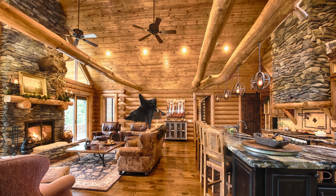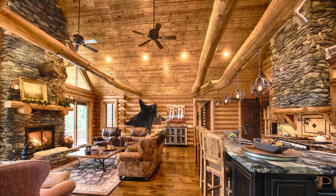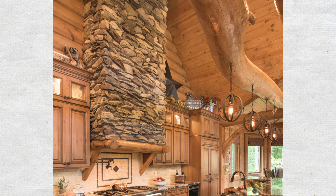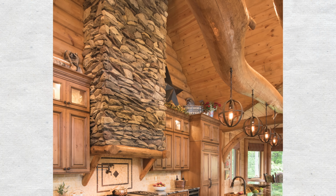Here we are inside the great room and kitchen area, and this looks absolutely amazing. That fireplace sets the tone with that beautiful stone, and then on the opposite wall you see they used stone on that massive range hood in the kitchen. Our engineers at Golden Eagle designed that range hood to handle all that extra weight of the stone.